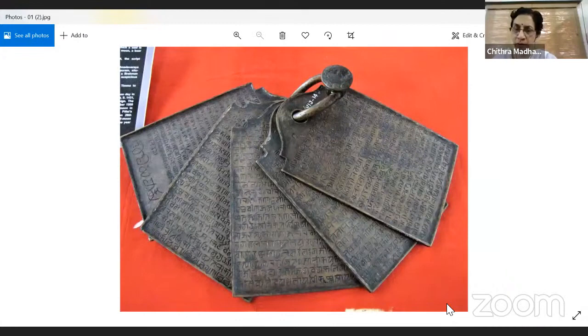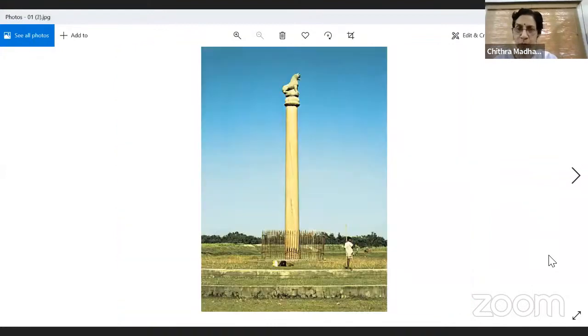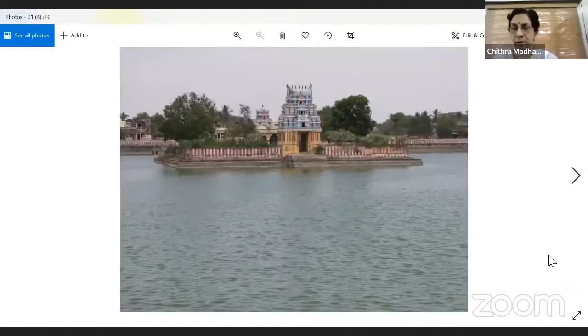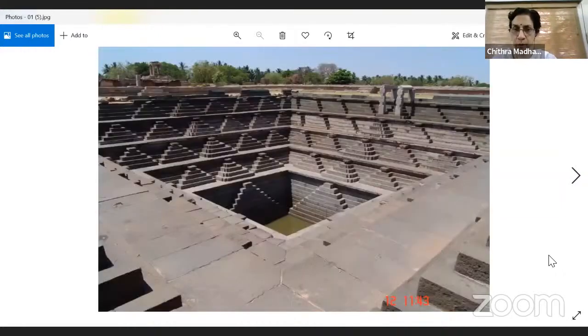We also spoke about inscriptions as a very important source of history. Here is a copper plate inscription from the Vijayanagara times. We learned about stone inscriptions, the scripts, the languages, and also the copper plate inscriptions. We also saw some of the beautiful sandstone pillars of Ashoka, the Mauryan king, which belonged to the 3rd century BCE. We also spoke about temple tanks, such as this one in Mannargudi, the temple town of Mannargudi, which is the largest temple tank in the whole world.